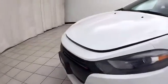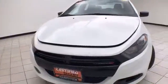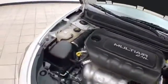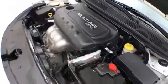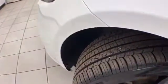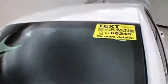Under the hood, this Dart has a 2.4 liter, 4-cylinder, 184 horsepower. And just as clean under the hood as the rest of the car. Excellent fuel economy. EPA average 22 miles to the gallon in the city, and 34 on the highway. All that with new tires. And don't forget about that Chrysler Group certification, protecting your investment.